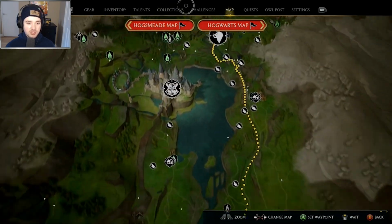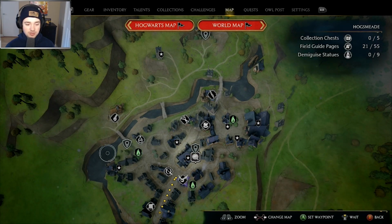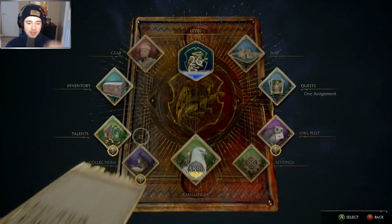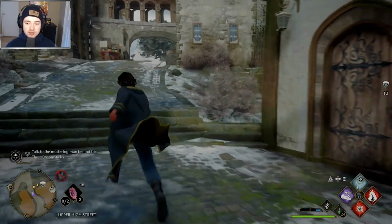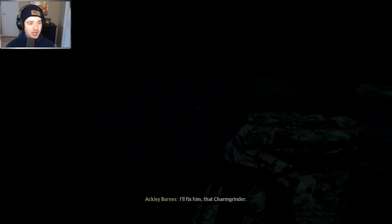Before I leave, though, there's a couple other side quests that you can start in Hogsmeade, and I'm just going to go start them quickly just so I can have them in my quest list. Okay, so there's one that has to do with this guy behind the Three Broomsticks here, Ackley Barnes.